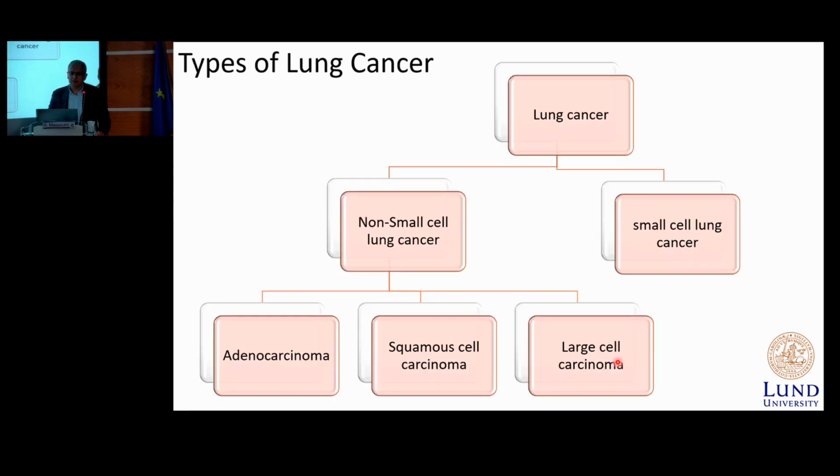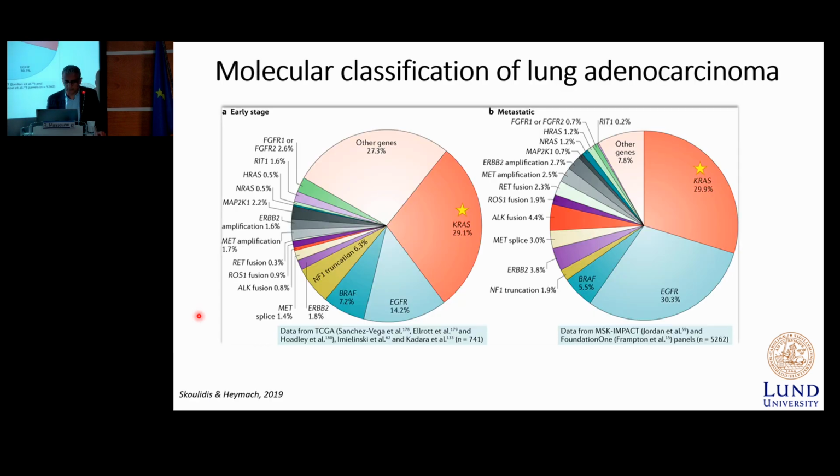cancer. Looking at the types of the lung cancer, lung cancer can be divided into non-small cell lung cancer or small cell lung cancer. And further on, the non-small cell lung cancer can be divided into 3 different types: adenocarcinoma, squamous cell carcinoma, or large cell carcinoma. And the one that highly affects patients is actually adenocarcinoma. So adenocarcinoma is among the top lung cancers which exist.